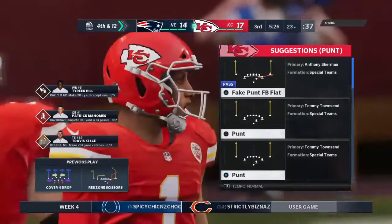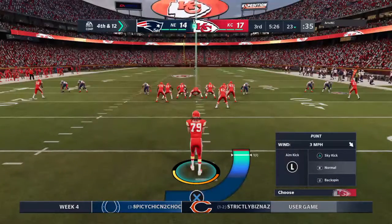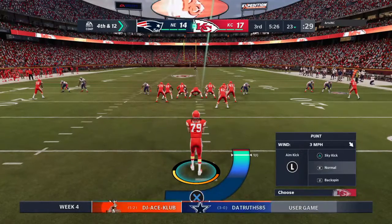Now give them credit, they took their shot, but it's going to bring up 4th down. I see what they were trying to do. They were trying to find some dead space in the middle of the field and take their shot right there. A really good idea, but it winds up incomplete.